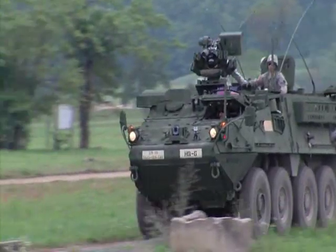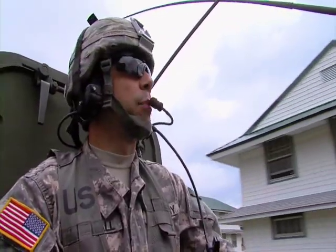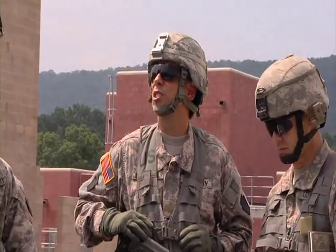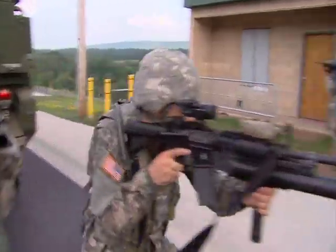Vehicles built to protect and serve. Cross at intersections. Bill Bailey and Major Lane Marshall, two men who place themselves in harm's way, risking everything to deliver millions to banks and troops to the battlefield.